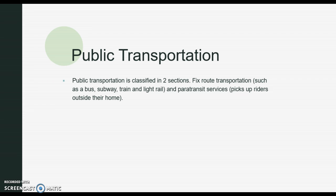Public transportation. Public transportation is classified in two sections: fixed route transportation, such as the subway, buses, train, light rail. Pretty much anything that already has a designated route and you're trying to figure out where you fit in on that route in terms of getting to your destination. And there is a paratransit service. And these are the rides that pick you up directly outside of your home.